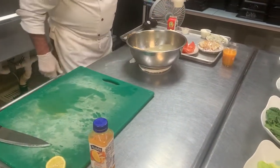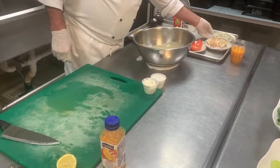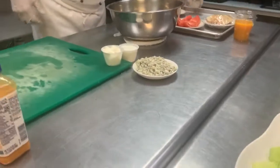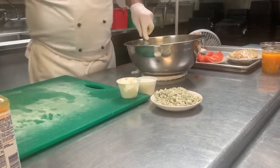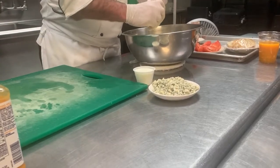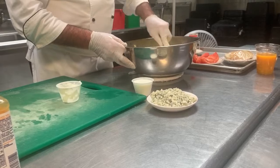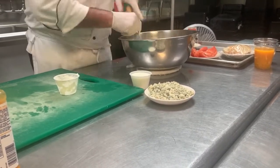So I have some buttermilk right here. I have some sour cream here and some blue cheese, okay? I also have a little bit of garlic, which I'll add to this. That sour cream will help thicken this up as well, okay?